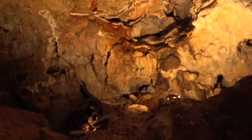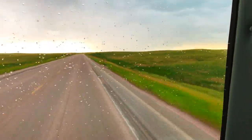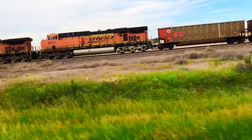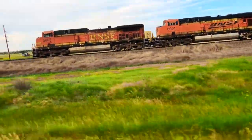We were pretty pooped by the end of it, so we followed the highway out of the park, through a lightning storm in the wide open countryside, and then cruised full steam ahead to our campsite for the night along the Wyoming border.